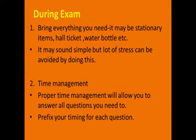Now during the exam, at the time of the exam, what you have to do? Very simple tips I have written: bring everything you need. It may be stationery items, hall ticket, water bottle, etc., whatever is required. It looks like a very simple thing, but a lot of stress can be avoided by doing this.